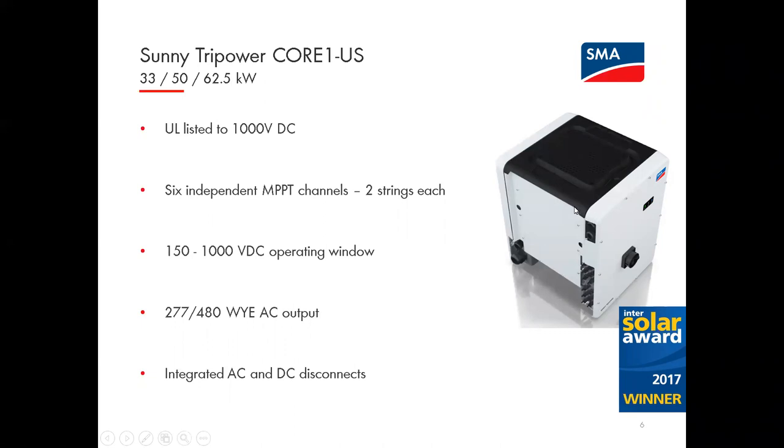They are UL listed to 1,000 volts. The smaller unit I mentioned really can work at 600 volts, but the two bigger power classes really are meant to be running with 1,000 volt arrays. The DC input window for all of these devices is very, very wide.